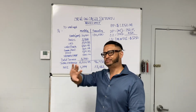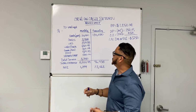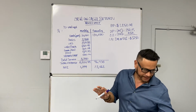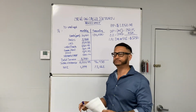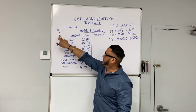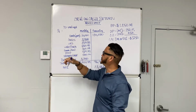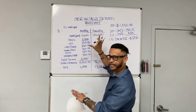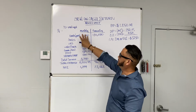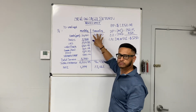Okay, so in this breakdown, this example is basically similar to one I was looking at not too long ago. It's a 10-unit apartment building. They're all 1-1s and they get about $1,000 each. So what I did here is I put together a graph and I split it in two. I like to look at my monthly expenses and my annual expenses.